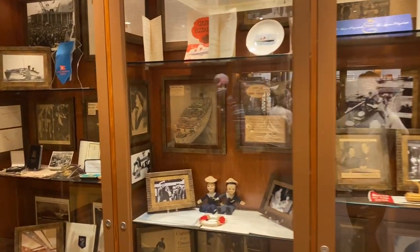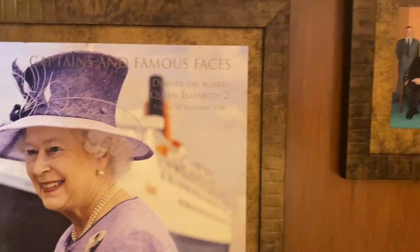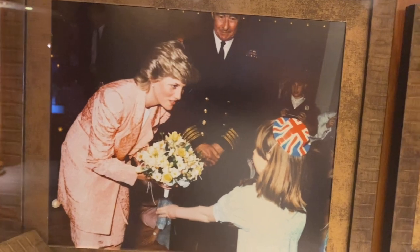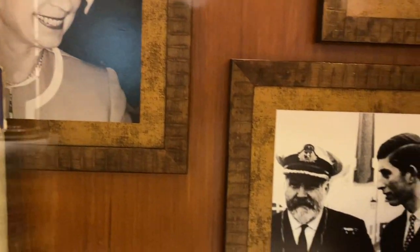As you stroll around the ship, you'll see memorabilia that captures the history of the Cunard line, and in particular its links with the royal family. It's this history and heritage which sets Cunard aside from other cruise lines and makes it an extra special experience to capture your imagination.